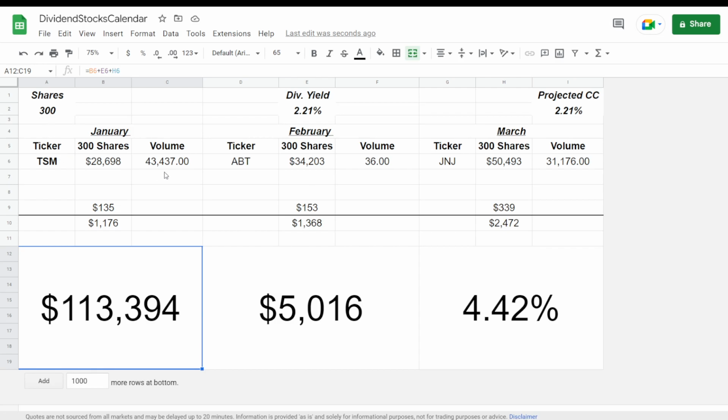Every 100 shares you have of TSM is another rental property, because then you're going to get dividends quarterly, but then you also have the ability to sell covered calls on a weekly or monthly basis on that 100 shares, or quote unquote rental property. So, yeah, this is just a quick little calculator.